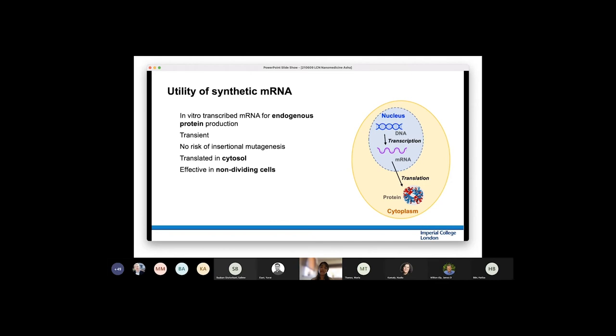So I thought I would give some background into why we're interested in messenger RNA. There's a lot more that people know now from the recent approvals in mRNA-based medicines. But we're interested because we can synthesize mRNA in vitro and it can encode for any protein of interest. If you look at this central dogma of DNA to mRNA to protein, we can see that mRNA can be translated in the cytosol rather than being transcribed in the nucleus like DNA. And so we think that we can get better translation in non-dividing cells, which is particularly interesting for differentiated cell types that are quite hard to transfect.